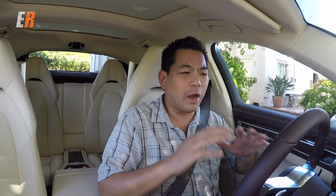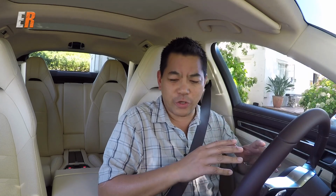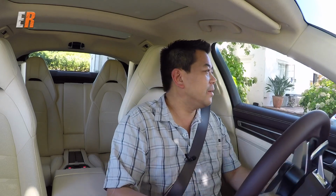So once you get into the Panamera, turn it on, you're ready to go. You hear this little clunking, but the engine does not come on. It automatically defaults into electric mode. So we put it into gear and we go. We're under E-Power. It's totally silent.